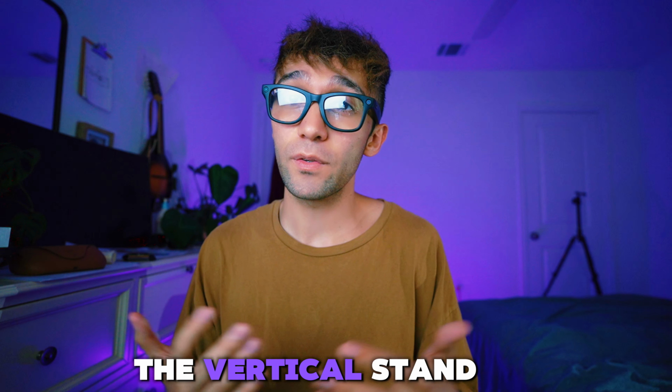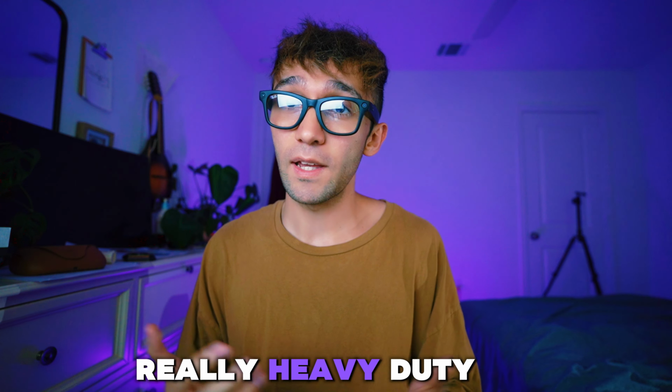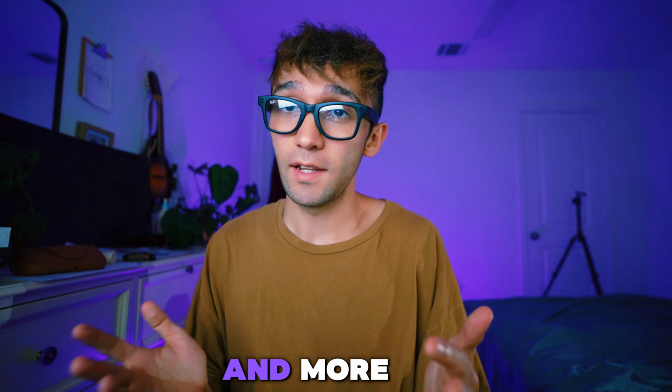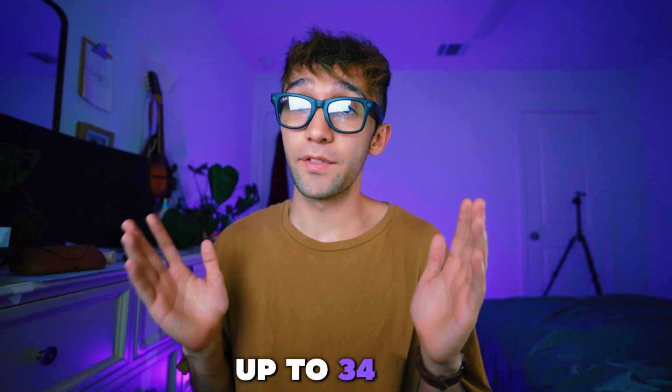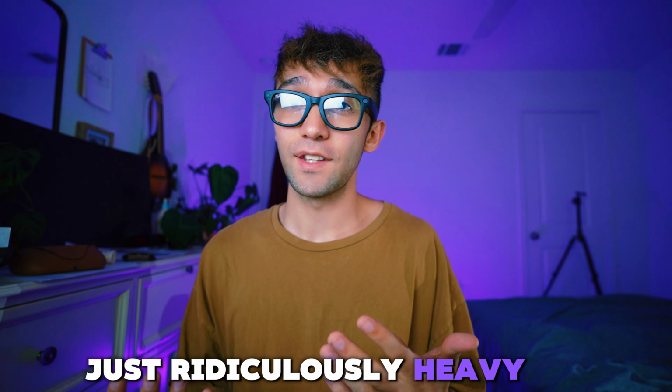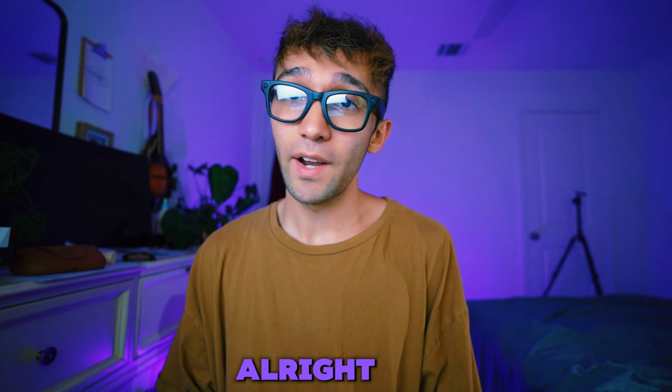It's insane. So the vertical stand comes in super cheap, really heavy duty, comes in at $36 and has everything you need to set it up and more. And it can support ultra wides up to 34 inches, 22-pound capacity, which is ridiculously heavy for a monitor, for multiple monitors. All right, let's get into the next one.